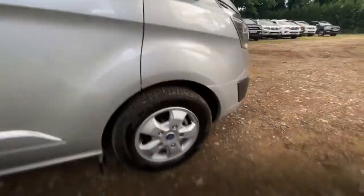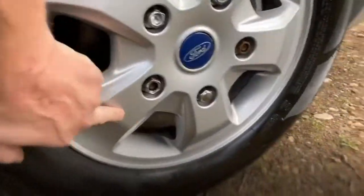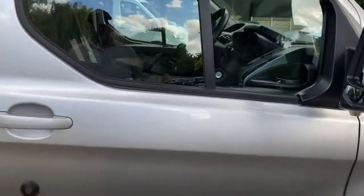Let's have a quick look at the last wheel. So the wheel's in good condition. There's a little bit of pitting on the wheel, nothing serious. And the tyre's probably matching the other side. There's less tread on the front. Okay, so let's have a quick look inside.